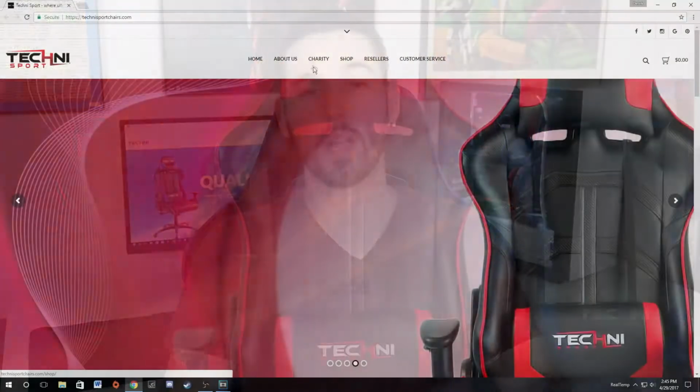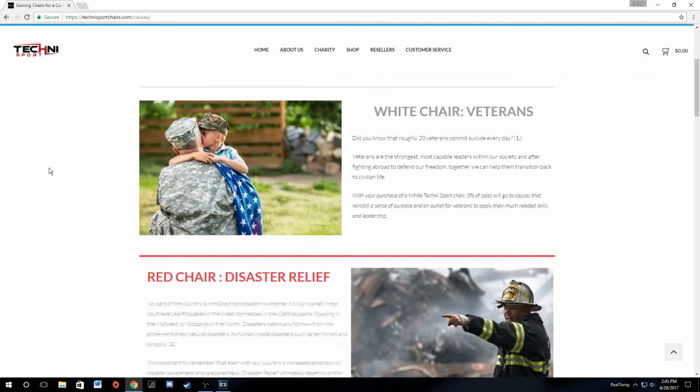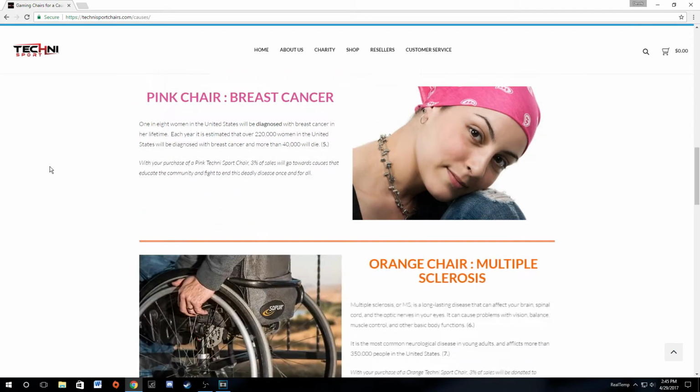Since I have the black and blue, this goes towards hunger. Since they sent it to me as a review sample, I wanted to do my own good deed and be involved in this because it's something they do, so I donated some money to a hunger charity myself. All the other colors, like black and red, are for first responders. The white is for our veterans. Pink is for breast cancer awareness. So each chair has its own story behind it, which I think is really, really cool.